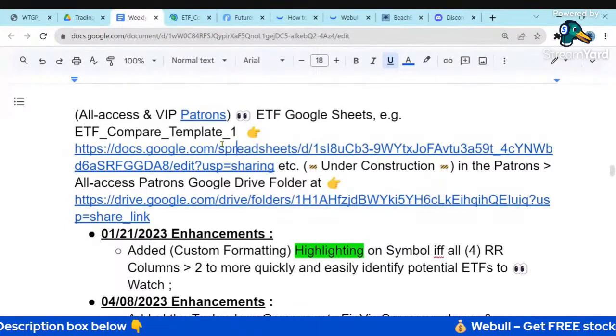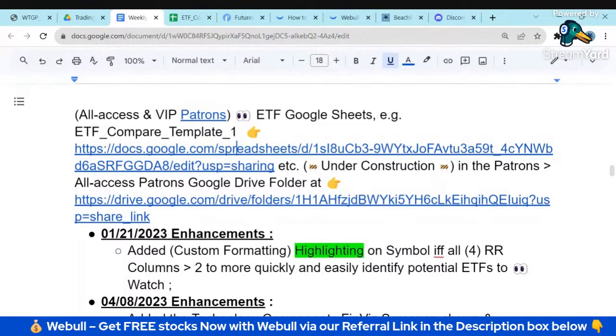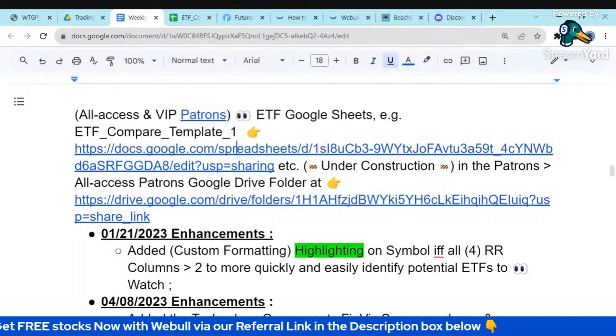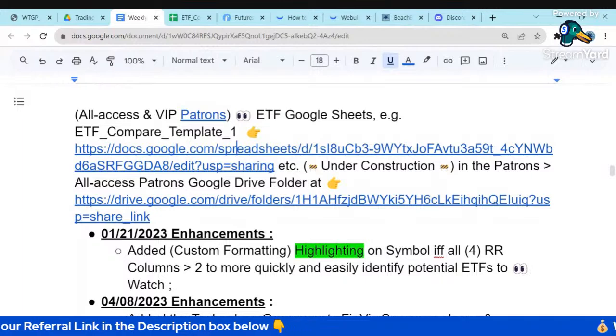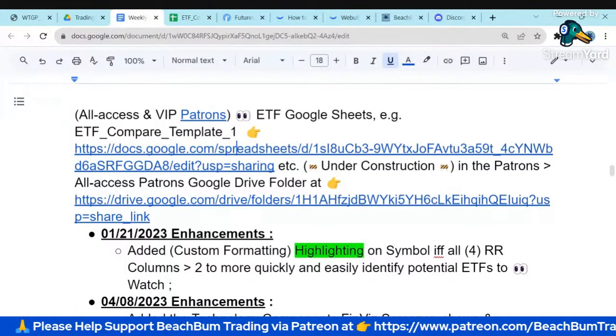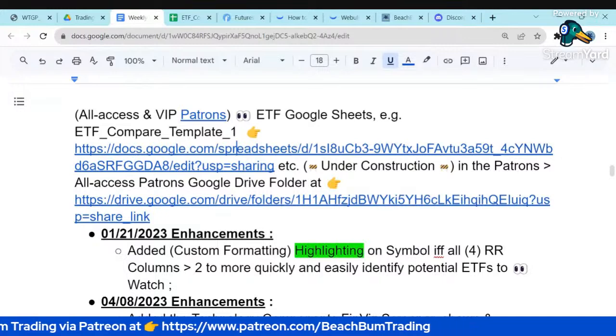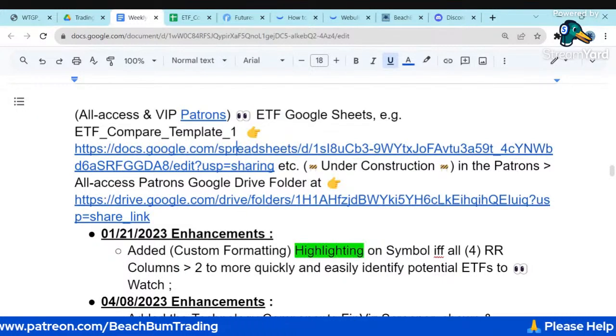Just a quick reminder, as we identify these opportunities, like in the futures, looking at the market screen, etc., if we see an extreme to either long or short in any of these commodities, indices, etc., then we should tend to look for ETFs that we could play that trend. And so we use our ETF Google Sheet to identify the ETFs with the best risk-reward profile to play either long or short that topic.